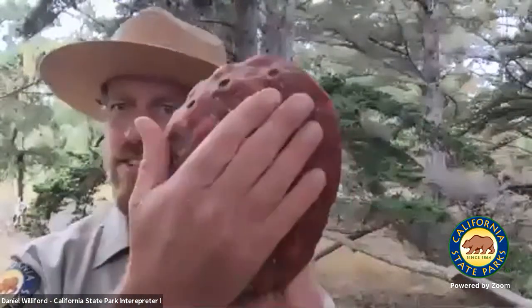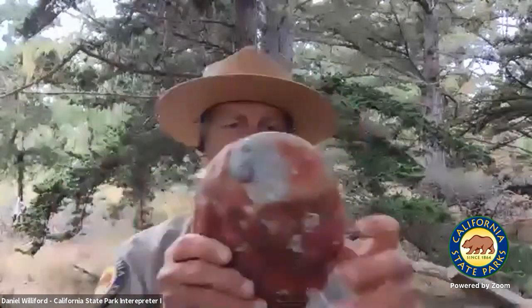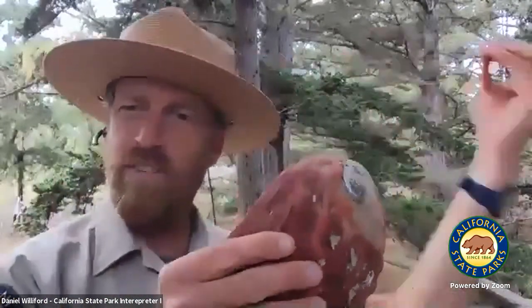All right. Okay. Excellent. The first reason: this is made up of calcium carbonate, the ingredients of a shell. This will slowly decompose and break apart, adding those ingredients right back into the ocean. So the waves will break it apart. It'll hit some rocks, maybe splinter a little bit, releasing its ingredients into the ocean.